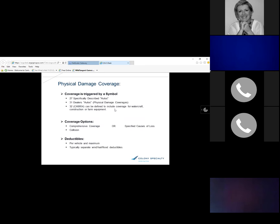Physical damage coverage is also triggered by a symbol. This includes physical damage for the specifically described autos, which is symbol 27. Symbol 31 is for the dealer's auto. And symbol 32, again, can be defined to include coverage for watercraft or construction or farm equipment that does not fit the definition of an auto.